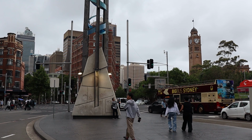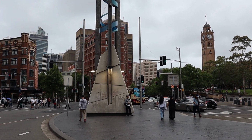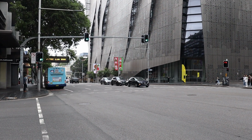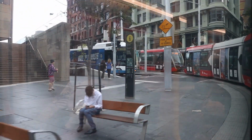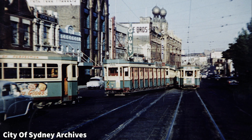Today, Railway Square exists as a large and rather dilapidated bus interchange which links Central Station to many of the locations that were previously served by trams. The modern light rail does not pass through here, however. Instead, it diverges from George Street at the northern end of Central Station to continue its journey towards Moore Park. The Western Lines would take their official name here and head west down Broadway to their destinations.